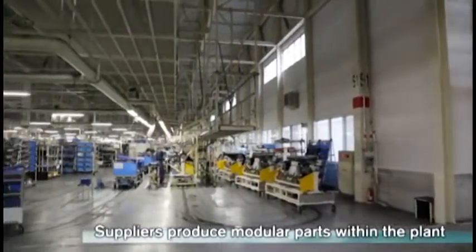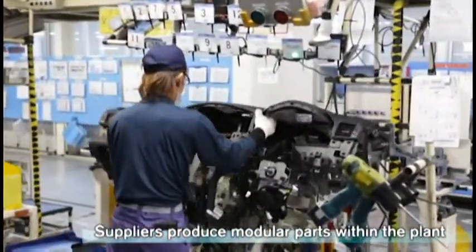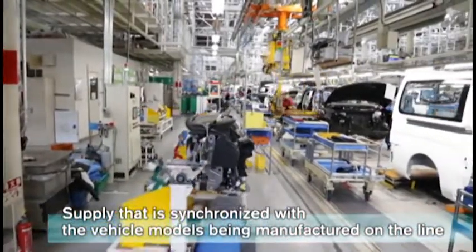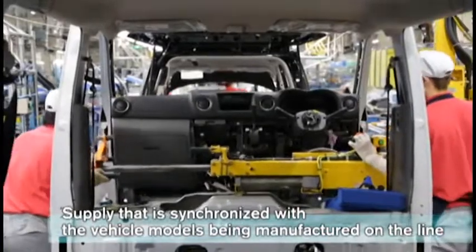Modular parts synchronized to the main line are supplied on-site. In this system, the production lines of suppliers are also operated on our premises. This improves efficiency, reduces inventory, and enhances competitiveness.